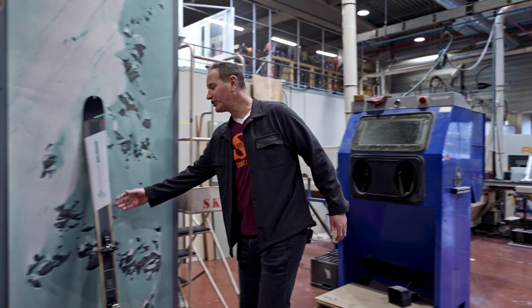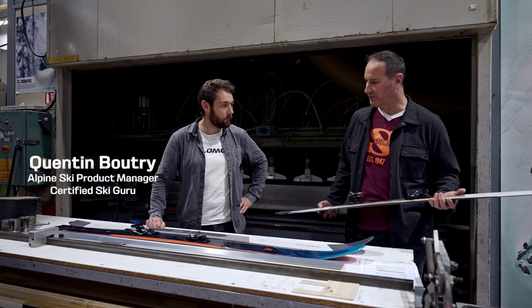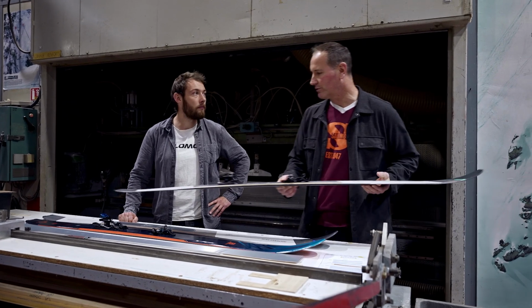All right, the next stop on our tour is the ski department. We're in the ski workshop, and if you want to talk about skis at Salomon, you've got to talk to this guy. Quentin, how are you? I'm fine, thank you. So this is the MTN ski touring range. I understand this is sort of the laboratory for sustainability work with skis.